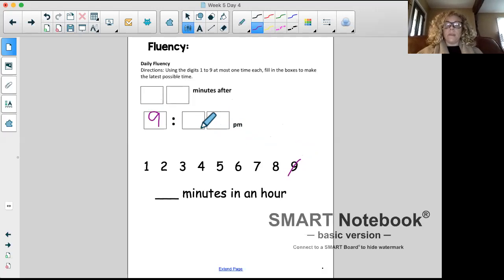Now, next come the minutes. Now our minutes cannot exceed the number 59 because when we get to 59 minutes, when it goes to the 60th minute of the hour, it becomes the next hour. So I cannot put an 8, a 7, or a 6 there because my clock will only go to 59 at the latest. So I put my 5 here and cross that off. Now I said 59 is the latest, but I can't put 59 because I've already used this 9. The next biggest number, the closest to 59 I can get, is 58. I'm going to cross off an 8 as well.